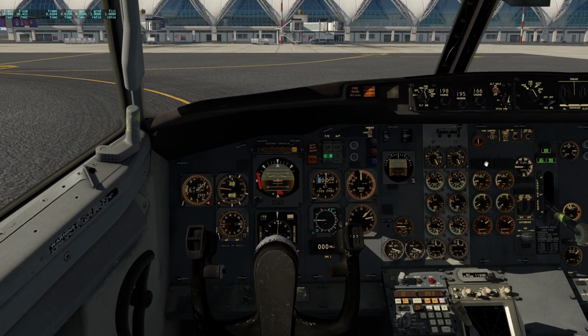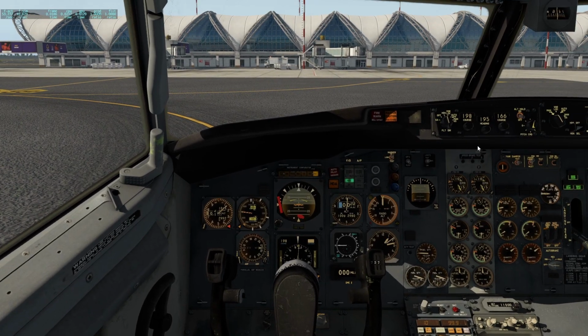Before taxi checklist. Alright, so before taxi: tow is disconnected and bypass pin has been removed. Hand signal will be on the left. Altimeter is already set.